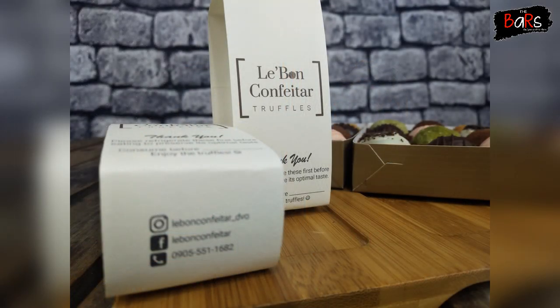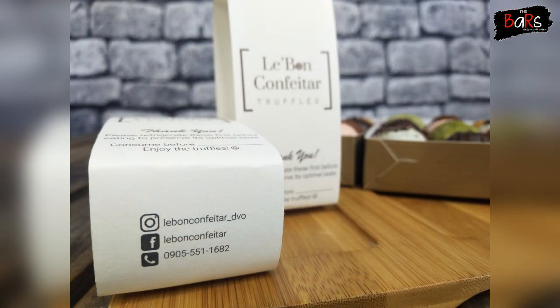And it's sealed with this nice band that has not only the branding, it also has an acknowledgement message, the thank yous. Please refrigerate these first before eating to preserve its optimal taste, and enjoy the truffles. And it has the expiration date. However, they didn't include it here because I think they know that we'll devour them right away, so it's pointless. And at the bottom part, they included all their contact information. So this is a very well thought of package.